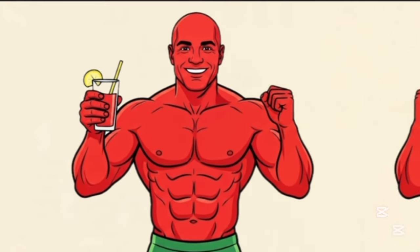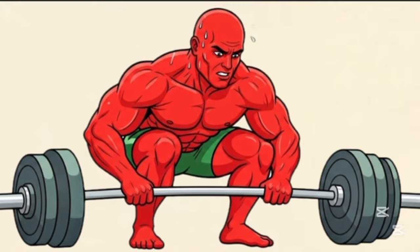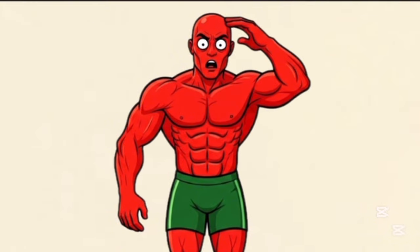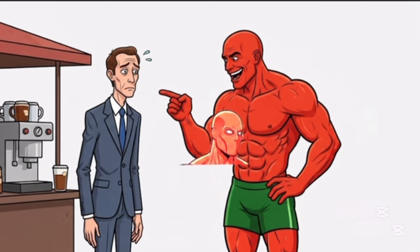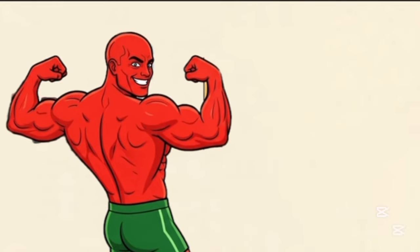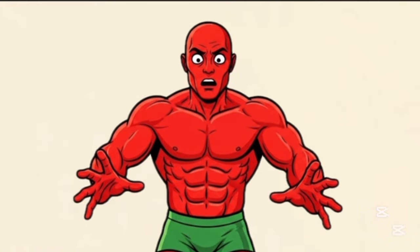Because let's be real, if you're gonna spend hours in the gym, you might as well look damn good doing it. Starting with the first muscle almost everyone neglects. First up, the rear delts. You know how everyone wants that 3D shoulder look that pops from the front, the side, and the back? Yeah, this is the missing piece.